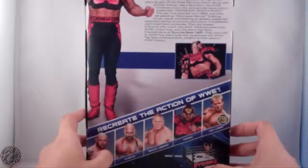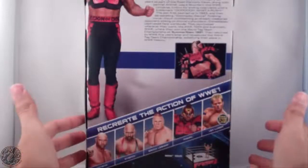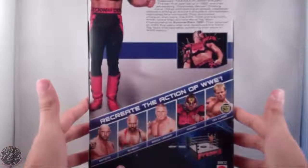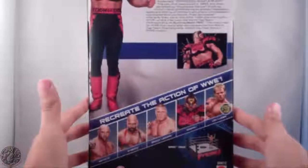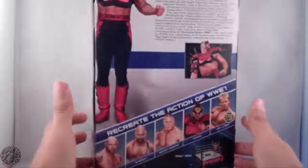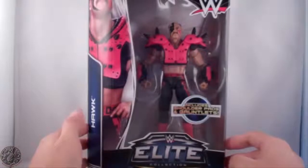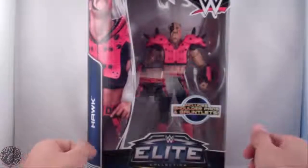They dominated wherever they went, the AWA, NWA, and eventually the WWE, where they won the Tag Team Championship at SummerSlam 91. They returned 5 years later to recapture the World Tag Team Championship, solidifying their place in WWE history. Other figures in Elite 30 include Batista, Ryback, Brock Lesnar, Road Warrior Animal, and Lex Luger. So not much more to say about his packaging, so what I'm going to do now is get him open up and go on to the rest of his review, so sit tight, everybody.